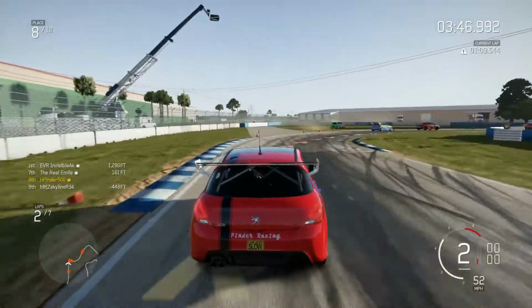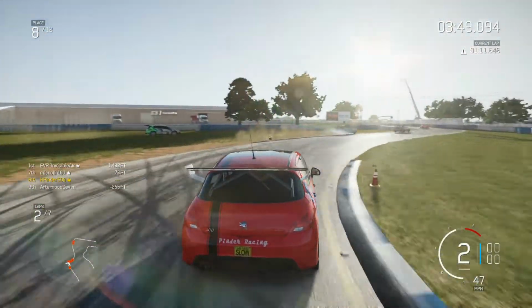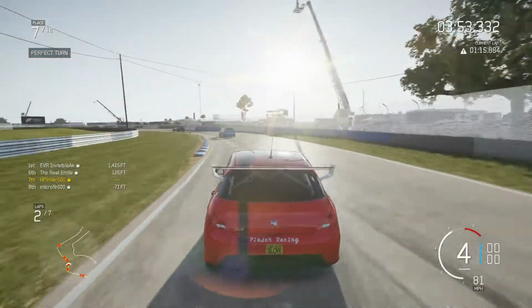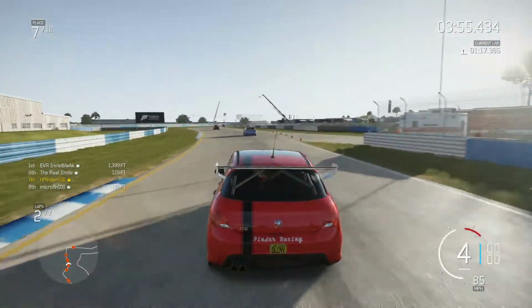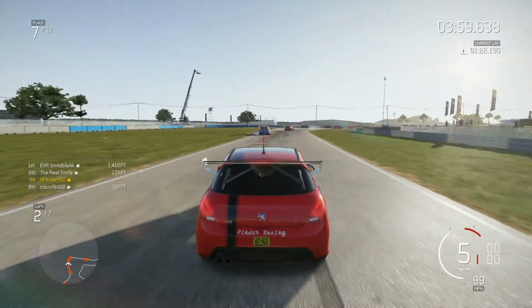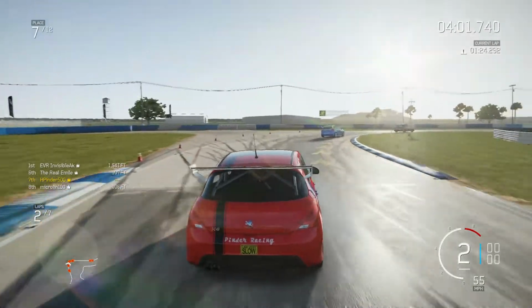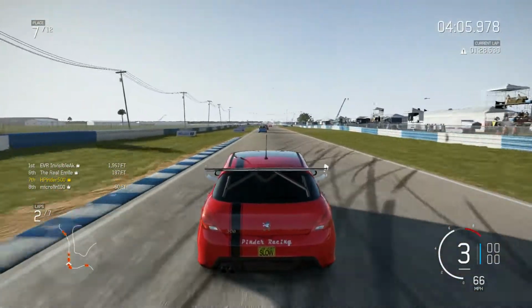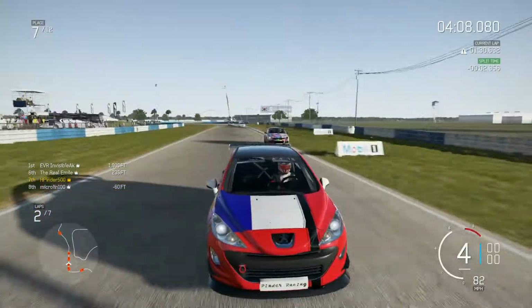So as you can see here, MacLeod 100 has gone wide, and that allows me to get P7. As you can see, the Real Emil has also gone a bit wide and kicked up some dust, but it's P7 for me, and that's a good position for me to be in. So as we go into this right-hander here, can we defend our position from MacLeod 100? Yes, we can, and it is all going well.